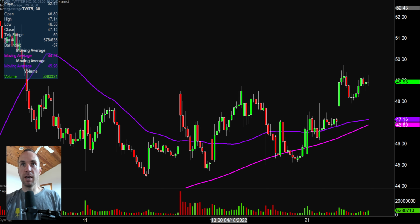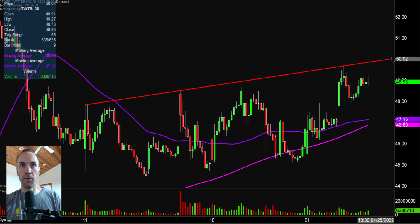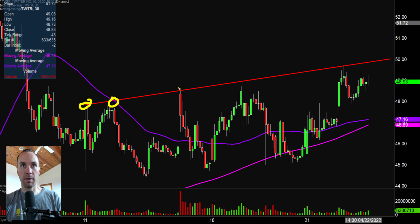Next one, TWTR Twitter. The drama continues, and a lot of people continue to talk about this one. What I'm very curious about moving forward is this trend line right here as that main area of resistance, because, again, power of charts. Crazy to think that by using these data points right here, it did a fantastic job of forecasting that area of resistance. Right there, nailed it again today.